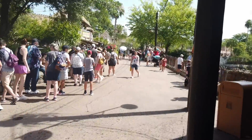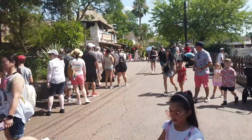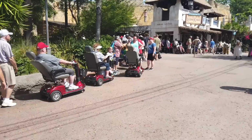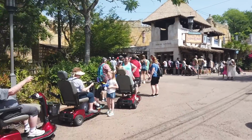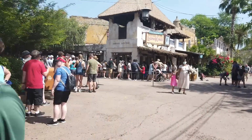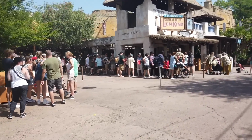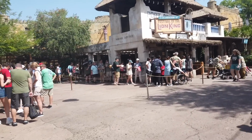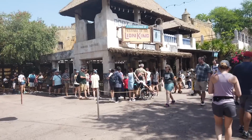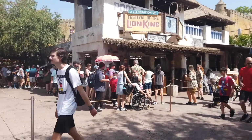Now the reason I said you definitely want to watch this section of the video if you want to see Festival of the Lion King is because you see this big old long line starting at about 10:45, so about 15 minutes prior to the show. They started announcing that you were welcome to get in line, but you were not guaranteed entry into the show. So if you want to see Festival of the Lion King, you want to arrive at least 15 minutes early, if not 20, to make sure that you actually get in to see the show.